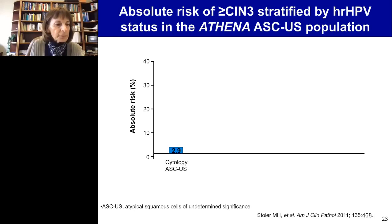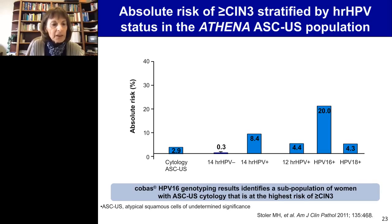We see that the absolute risk for CIN3 with ASCUS cytology independent of HPV is about 3%, and that this decreases tenfold to 0.3% if the pooled HPV result is negative, which is why women with ASCUS cytology who are HPV negative are not sent to colposcopy. On the other hand, the absolute risk increases to more than 8% if pooled HPV is positive. And again, that's a risk felt to be high enough to warrant referral to colposcopy. And we'll speak more about the risk cut points for management decisions in a few minutes.